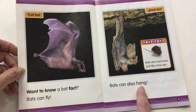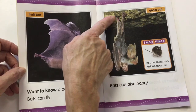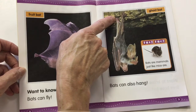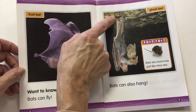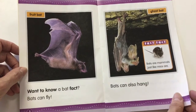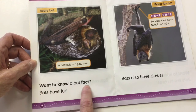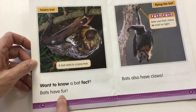Bats can also hang. They hang upside down. They have strong toes, too. Remember, we talked about the owl with strong toes. They have very strong toes. Want to know a bat fact? Bats have fur.